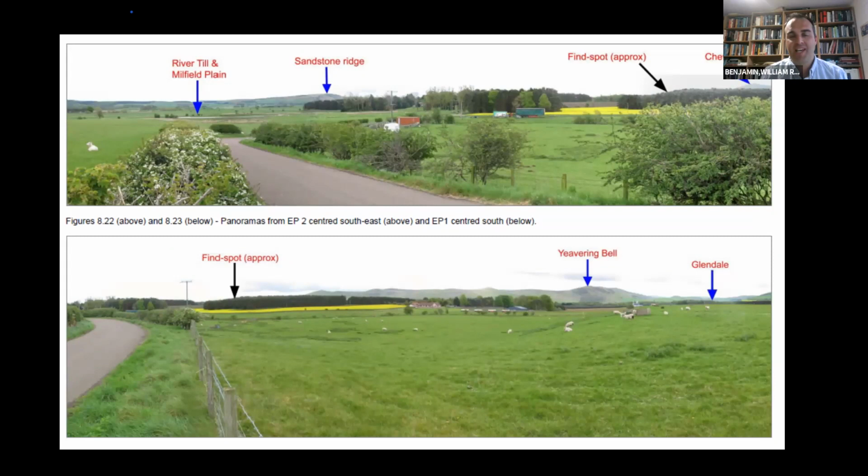Now, you've been hearing a lot about rock art, a lot about burial monuments, a lot about megalithic monuments and their siting in the landscape. But it's just as important to think about the siting of Bronze Age hoards in the landscape and to see what connections or not there might be between what is going on.